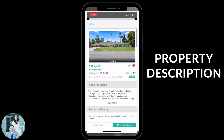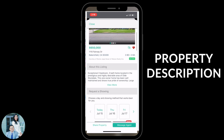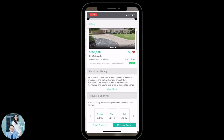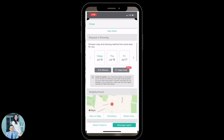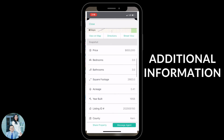So on this page of the actual property, you can get every description of every property, everything you need to know, pictures about the property. You can actually go through them and see every single picture, as well as you can actually request your own showing here directly from the app. You can request the time, the date, in person, in video. It gives you information about the actual neighborhood, square footage, and everything you do need to know.